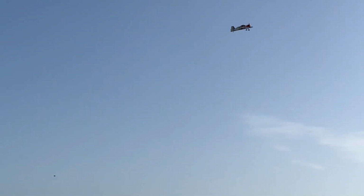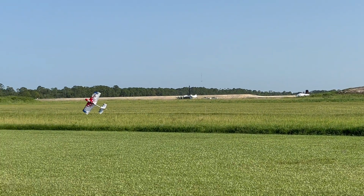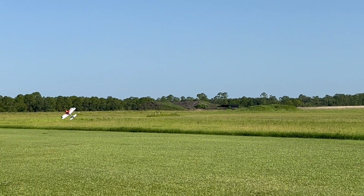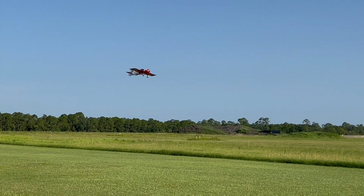As you're practicing coming down knife edge low, you can see what I'm doing. I'm just arresting the sink with the throttle. I've got a lot of rudder. I'm going to add a little more throttle right where the ground comes in. Now these are the techniques to help you get comfortable down low.